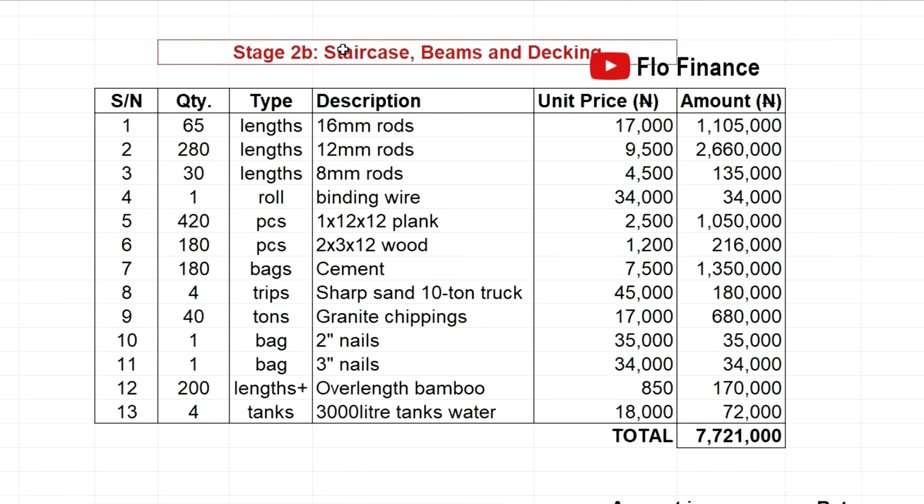And then stage 2B, staircase, beams, and decking. Again, the usual suspects. It's always the same building materials. The only new thing here is bamboo. You need overland bamboo. You build it and put the planks on it, and then hold it in place so that when you're pouring the concrete on top, it will not collapse. So the bamboo will hold it.